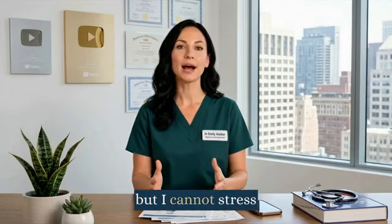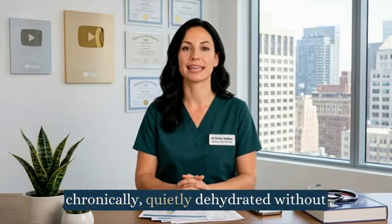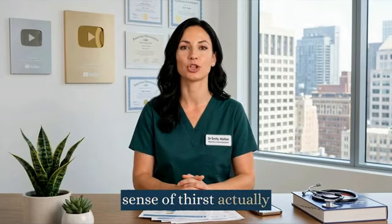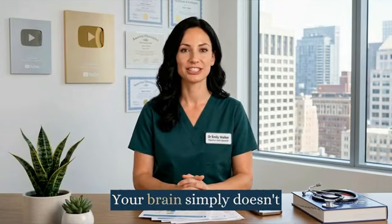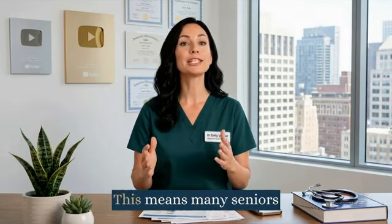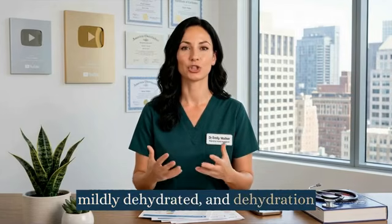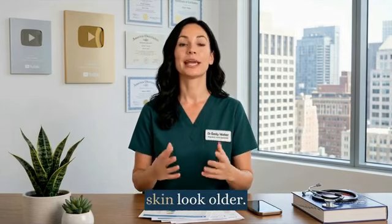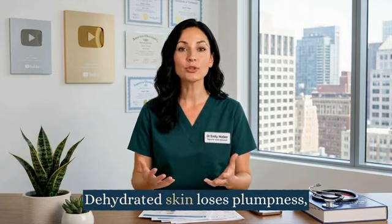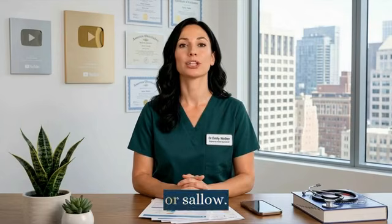First, hydration. This might sound obvious, but I cannot stress this enough. Most people over 60 are chronically, quietly dehydrated without even realizing it. As we age, our sense of thirst actually becomes less sensitive. Your brain simply doesn't send the "I'm thirsty" signal as strongly as it used to. This means many seniors go through entire days mildly dehydrated, and dehydration is one of the fastest ways to make skin look older. Dehydrated skin loses plumpness, wrinkles appear deeper, and skin can look gray or sallow.